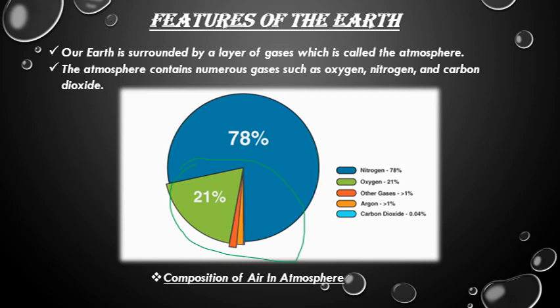21%, which is in green color, is oxygen, and 78%, which is blue in color, is nitrogen. Other gas is in orange color, 1%. Yellow is argon, 1%. And light blue is 0.4%, which is carbon dioxide. This is the image of the composition of air in the atmosphere.